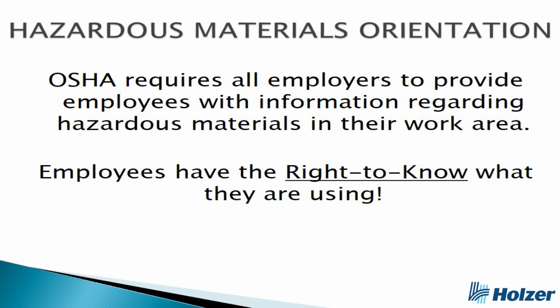Next piece of our orientation talks about hazardous materials. Basically, you have a right to know what's around you, but you also have an obligation to ask. So we're going to give you as much information as we can, but if you don't feel comfortable with some kind of chemical or some type of liquid that's around you, please ask and we'll remove it from the area, or we will educate you on what it is.